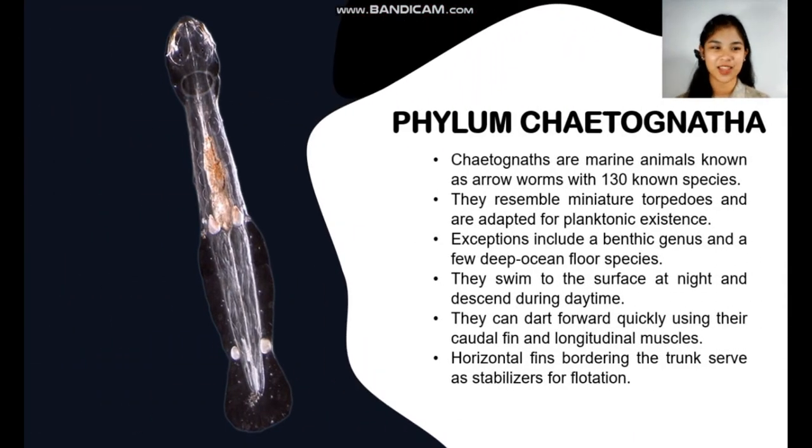The phylum Chaetognatha. Chaetognaths are marine animals known as arrowworms with 130 known species. They resemble miniature torpedoes and are adapted for planktonic existence. Exceptions include a benthic genus and a few deep ocean floor species. And they swim to the surface at night and descend during daytime, which basically means that they can be seen only at night. So if you want to see one, then go search for it at night.